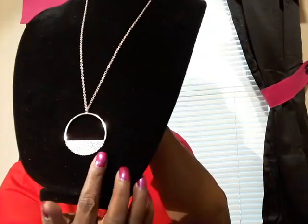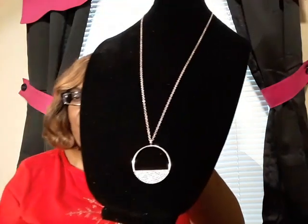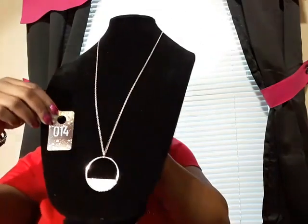Okay, so again, this just looks like a sea of bling to me. You have your bling on there. That is so pretty to me. Okay, the number is going to be 14. Now, I have something to go with this one. It's going to be Jazzy 14.